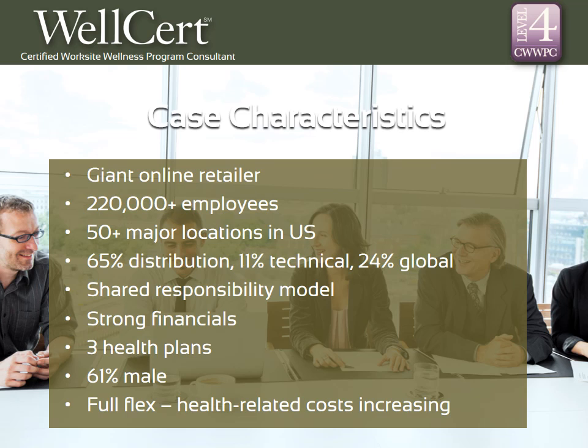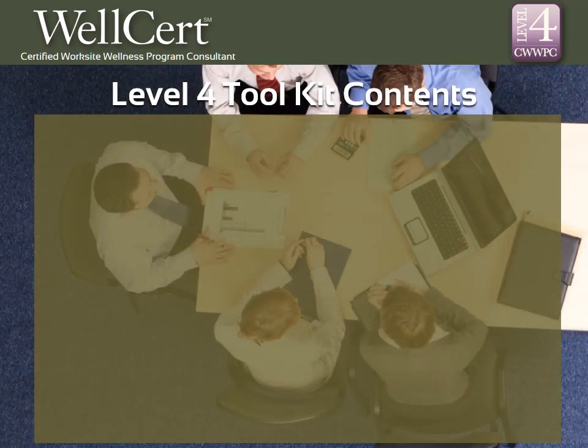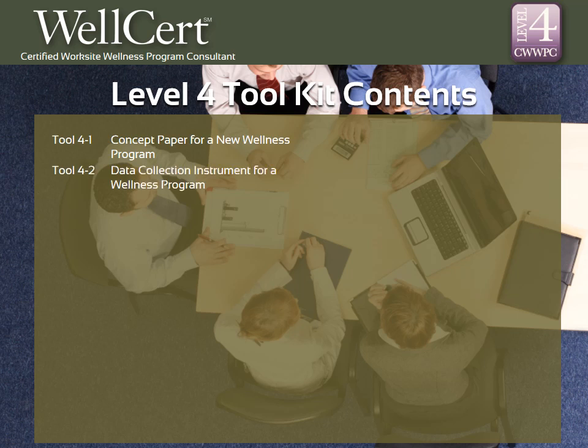So that's the case organizational characteristics that we work with at this particular Level 4 Certified Worksite Wellness Program Consultant level. Now let's look at the Level 4 Toolkit contents. And those include the following tools. First of all, a concept paper for a new wellness program, and it's a shift in design from a more traditional wellness program to a results-driven wellness program. The tool 4-2 is a data collection instrument for a wellness program. It's essentially what a consultant could use to collect information in coming up with a design of a wellness program for virtually any sized organization.